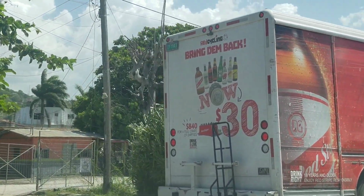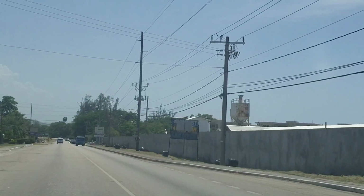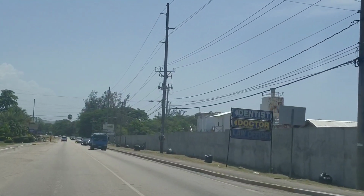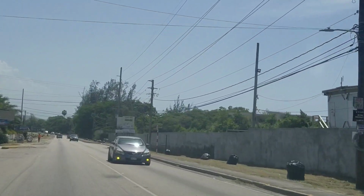You can see how busy the road is. You see how long it's taking us just to get onto the roadway. And you can see these villas from the road. So they're centrally located. Alright guys, enjoy the tour.